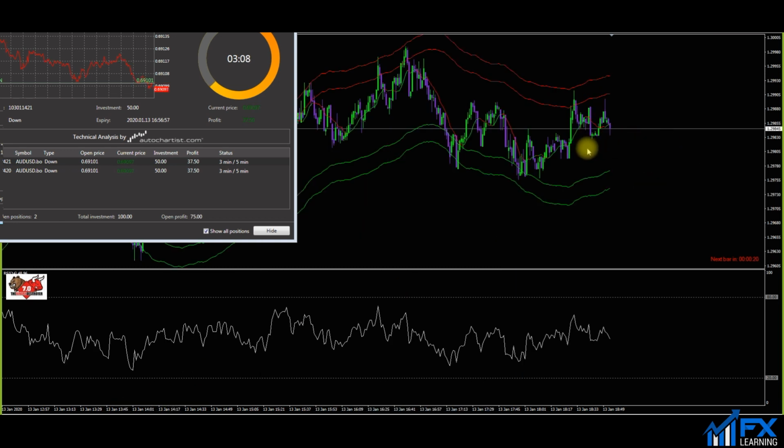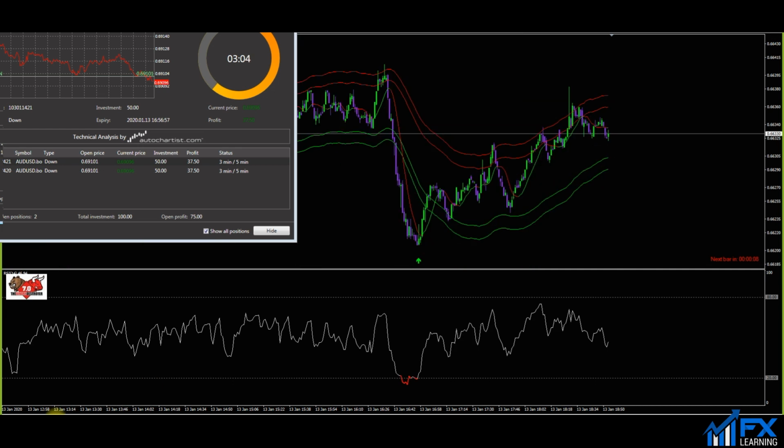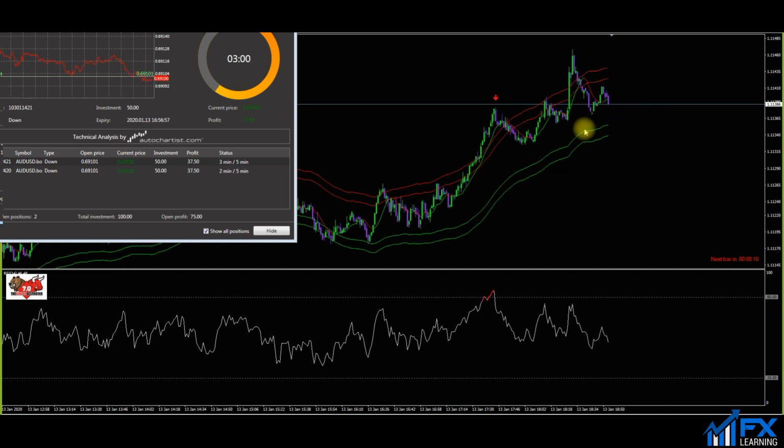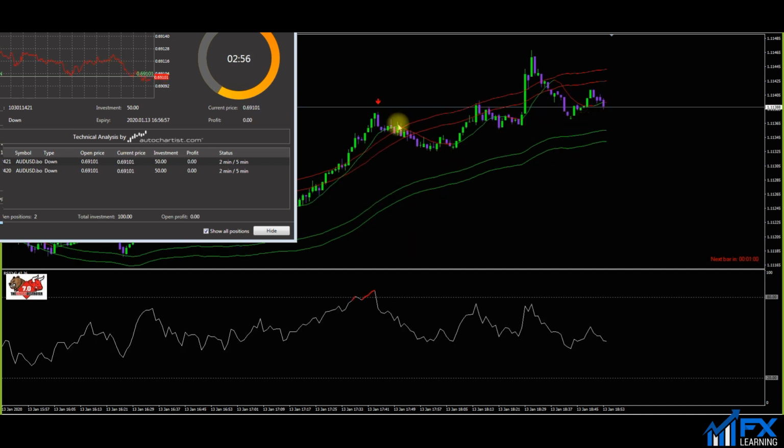GBPUSD, we might actually come down on GBPUSD. I'm hoping GBPUSD comes back down. EURUSD should come down as well, because look at that signal. I might actually only have 2 setups today.